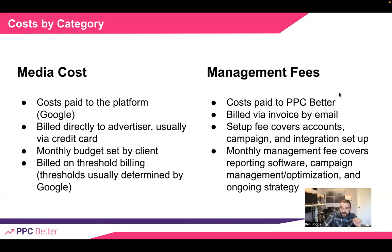You also pay PPC Better. Our costs are fully transparent. We tell you exactly how much we're charging you to manage your account. We don't add on a markup on the back end and take 20% of your spend without telling you. We tell you exactly how much we're charging you. We bill you by invoice every month.